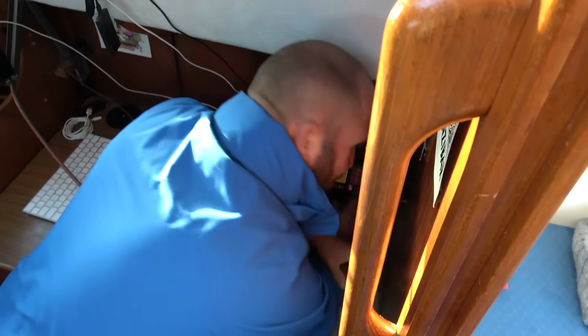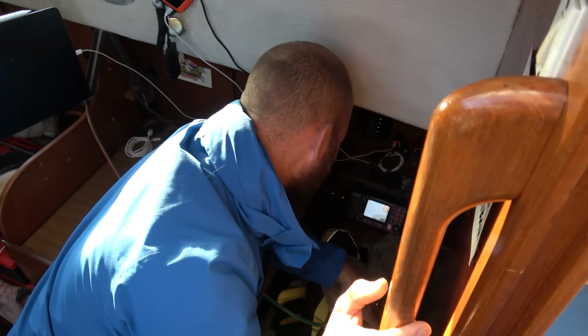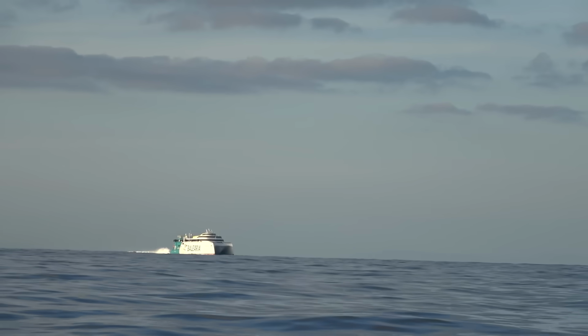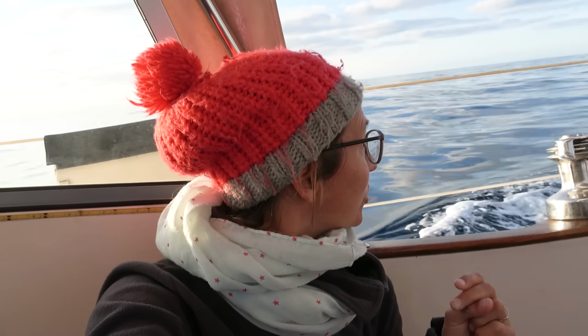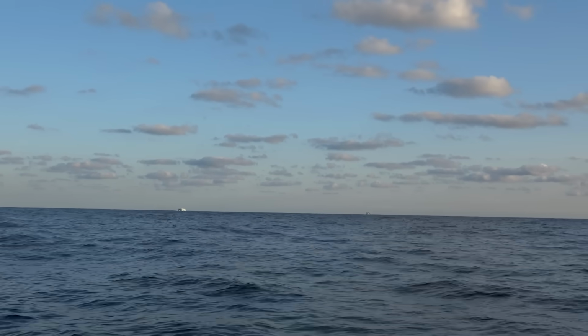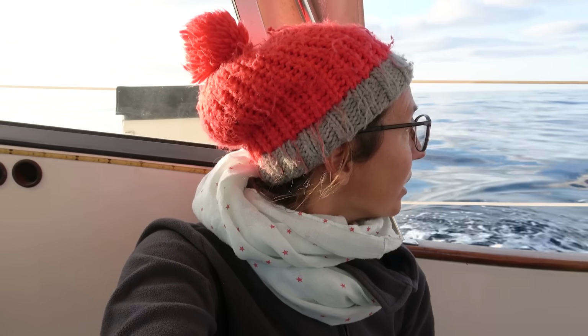How fast is he going? 43 knots. 34 knots. Wow. Holy moly. We were just in a live drop with patrons and I was looking aft and I was seeing this massive catamaran ferry speed towards us. It's one of those ferries that goes to the Balearic Islands and it was coming fast and it was on a collision course with us and the AIS was starting to turn. It did veer off though, it did change its course so we're not in collision anymore, which is great.